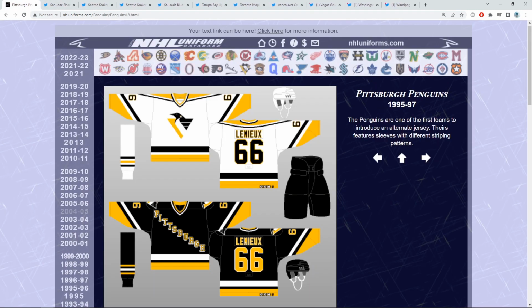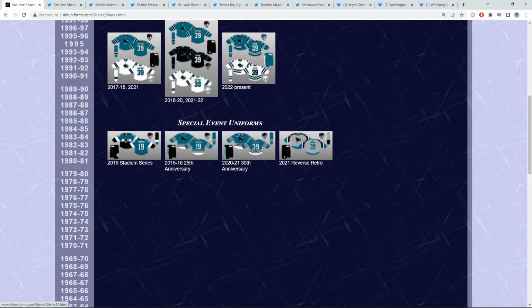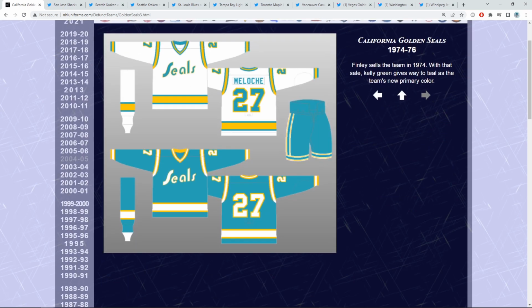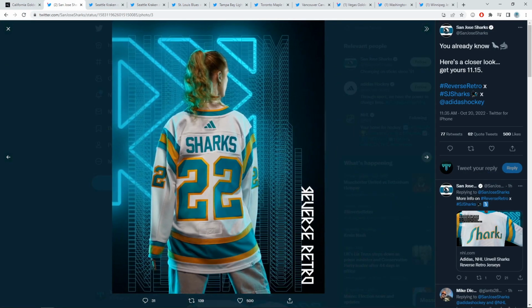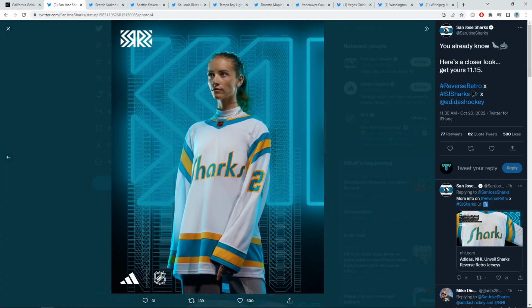Passing grade for Pittsburgh. San Jose. A lot of options, of course, in their history. Last year's reverse retro was a fail for me, with it being primarily gray. However, it's not really a reverse retro of their jersey. It is more so a throwback to this right here with the California Golden Seals. Basically now the California Golden Sharks. I'm torn on this one. I am.